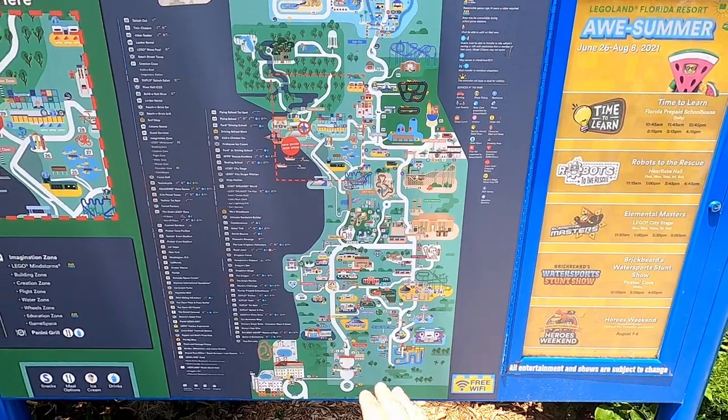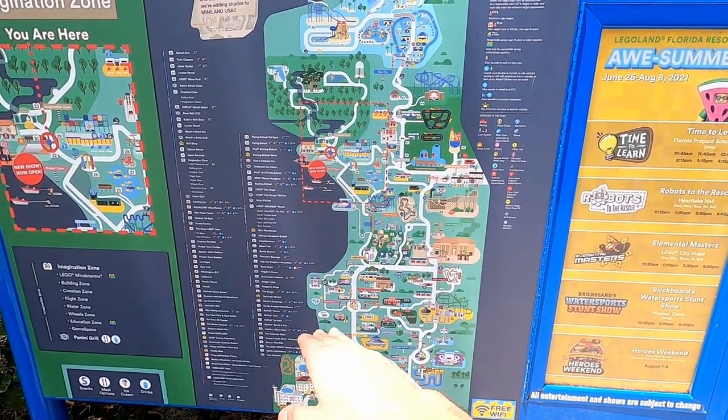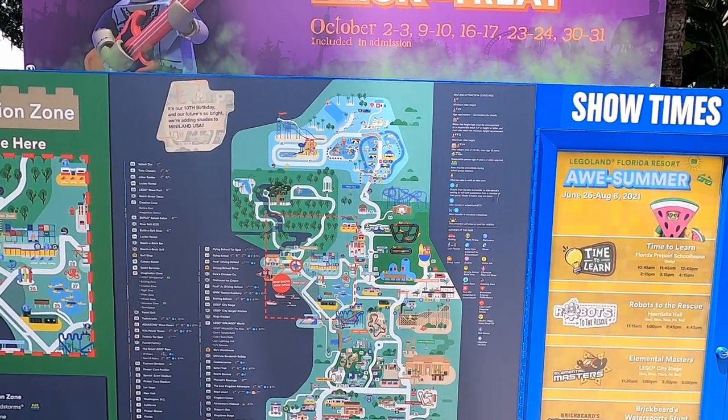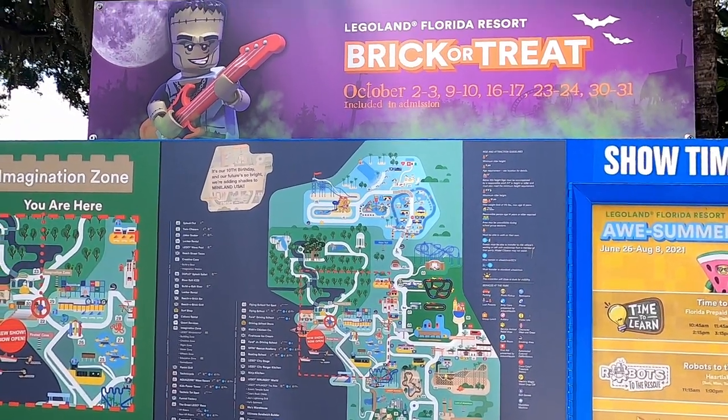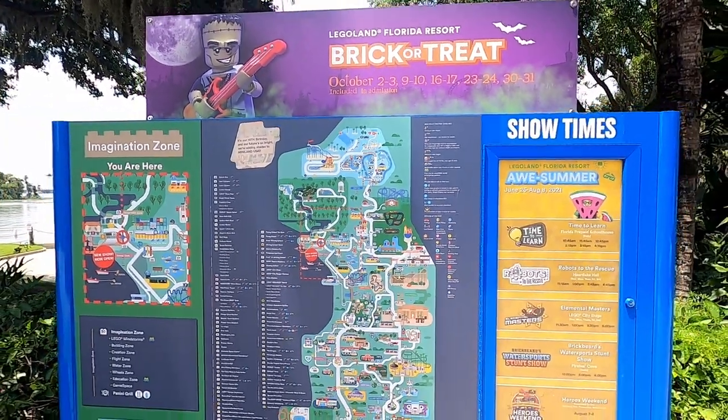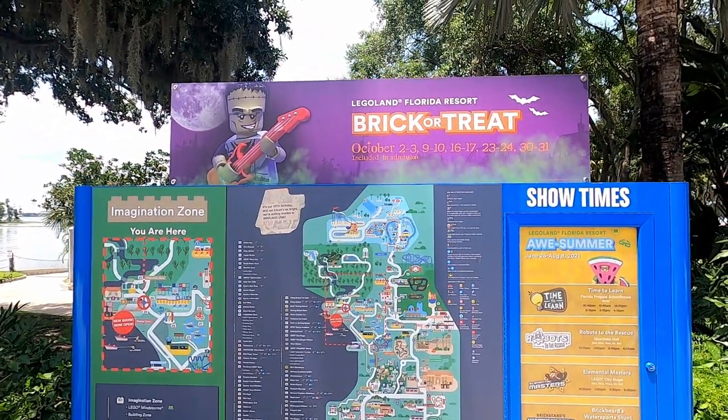You've got your Duplo Valley, which we didn't step into. Heartlake City's got to be on that list. There's a whole Ninjago world over there. So much to observe in the water park out back. So most definitely got to keep our eyes open for it. But there are maps, it seems like, throughout the park. And I think there's some at the front entrance.